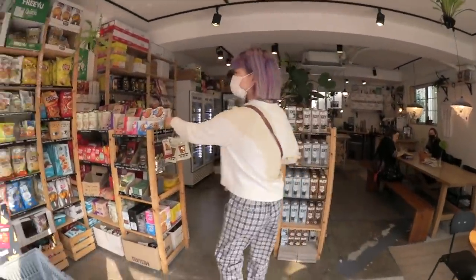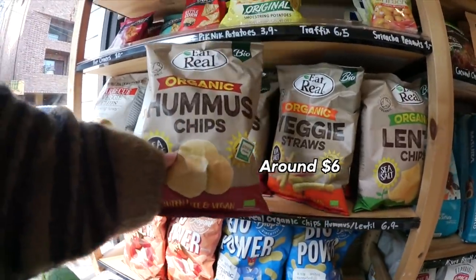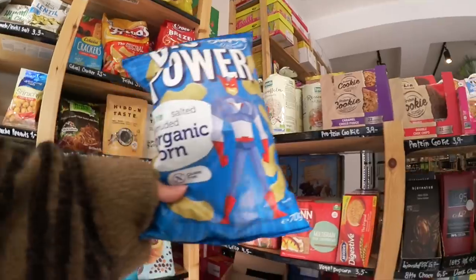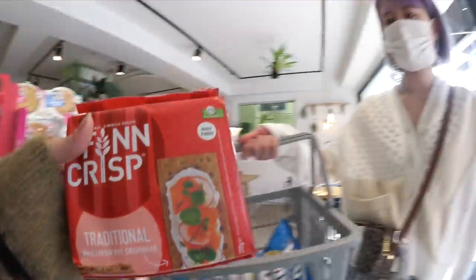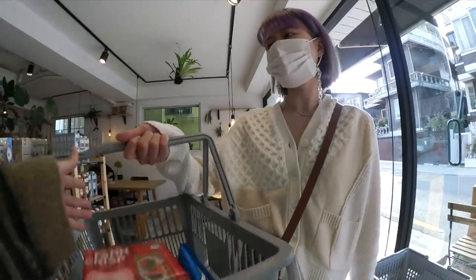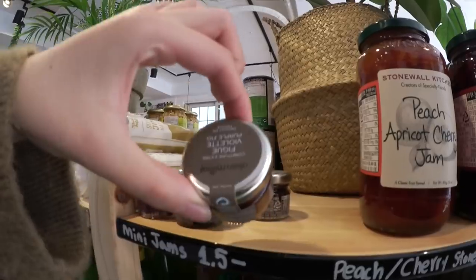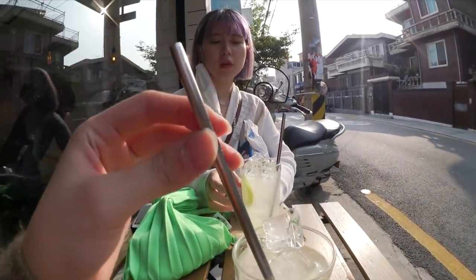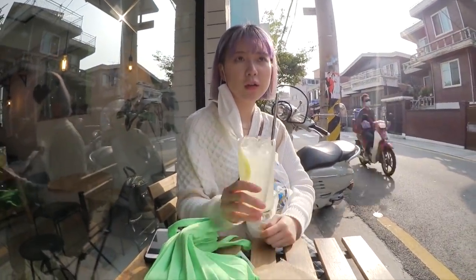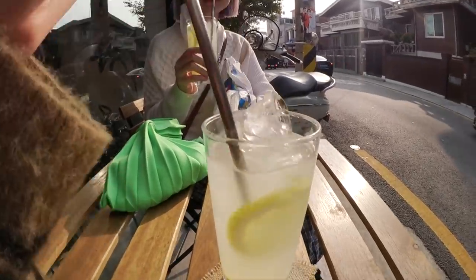This is like Whole Foods cereal. Okay, I'll get this one. I think we saw this at Whole Foods, didn't we? Brown rice. Look at this presentation. Wow. Oh, and a metal straw. This is the first time we're coming to a cafe where they use a metal straw. In Korea. This is 4,500 won. It's not bad.